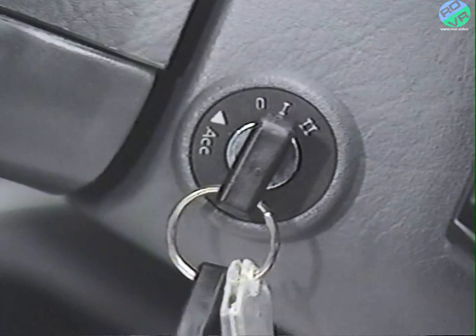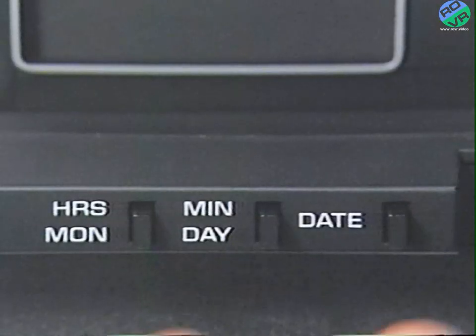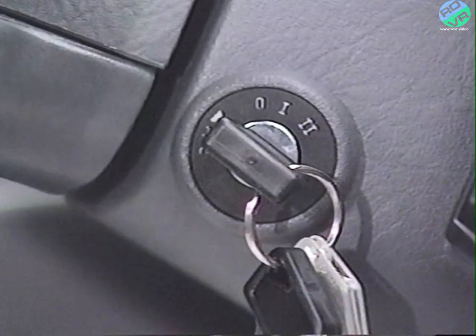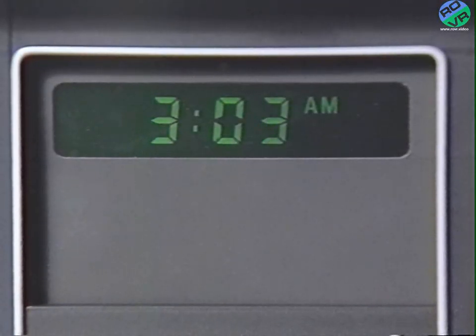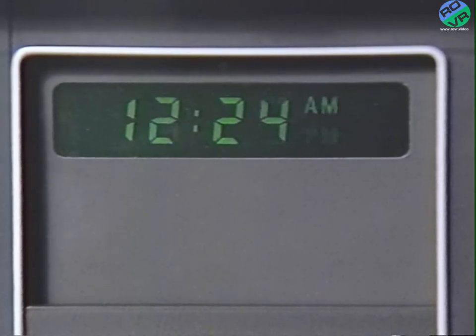To enter the test, turn the ignition switch to off. Press and hold the hours-month switch and the date switch simultaneously. Turn the ignition back on and release the switches. The clock will continuously test its circuitry by displaying a number sequence. This sequence will continue indefinitely until the self-test is exited.